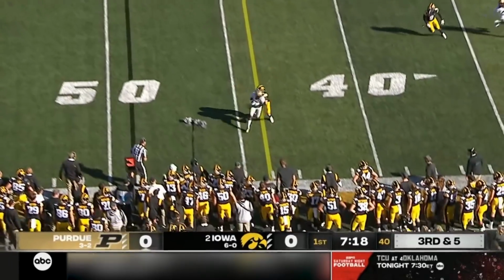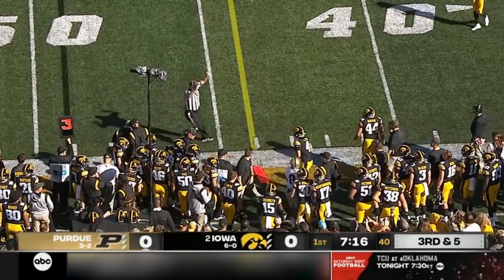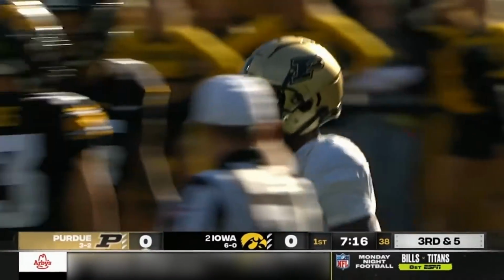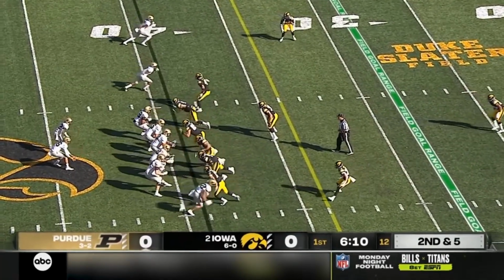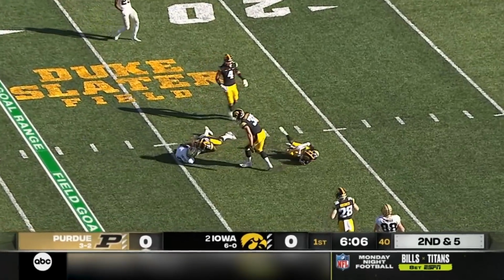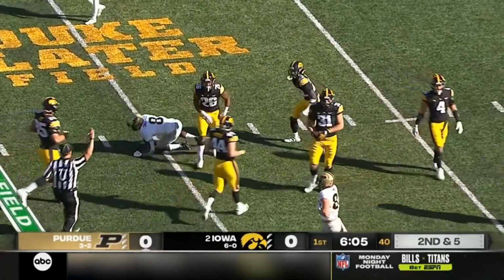O'Connell with time, and it's caught right at the line to gain by T.J. Sheffield. It will be a Purdue first down. O'Connell back in at quarterback. Iowa brings 5. And the pass is pulled in inside the 25-yard line by Sheffield for a first down.